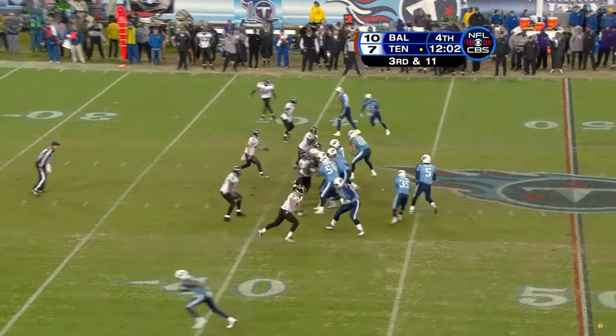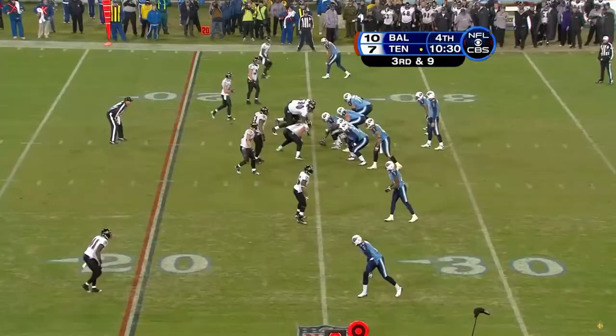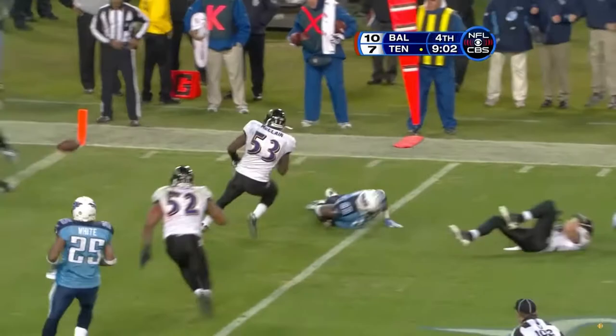Collins throwing. Throwing the slant, that's complete inside the 15. Collins to throw on second and 9. He has time. Now he throws it inside the 10 to the 5. Lost the football. Down at the goal line.